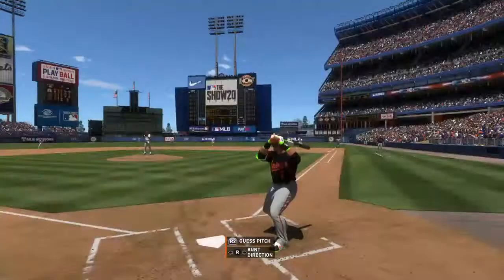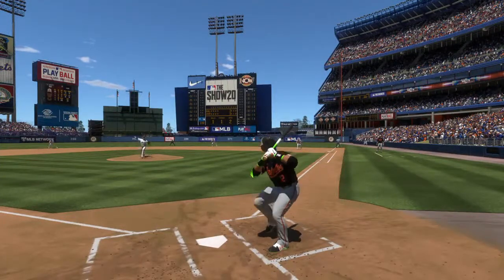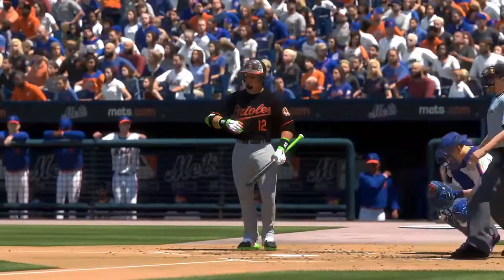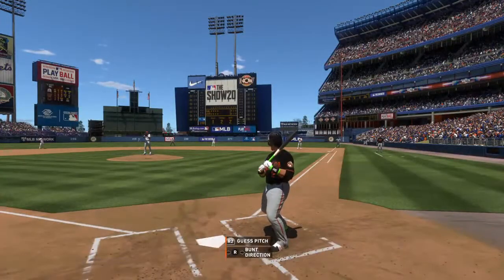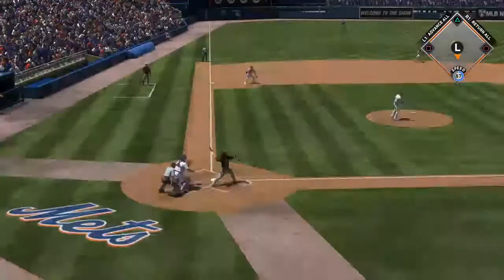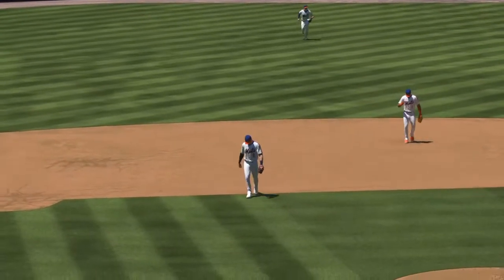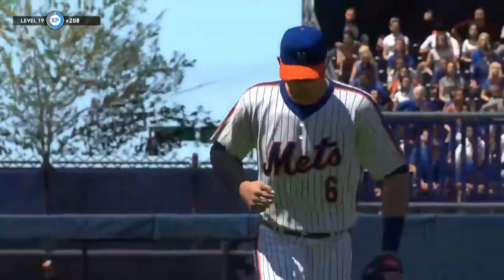No runs, 2 hits, and no errors for the Orioles so far. And he fouls this one off. The 1-2. Popped up. McNeil over to his left, and the inning is over. 1, 2, 3 go the Orioles. Halfway home, still no score.